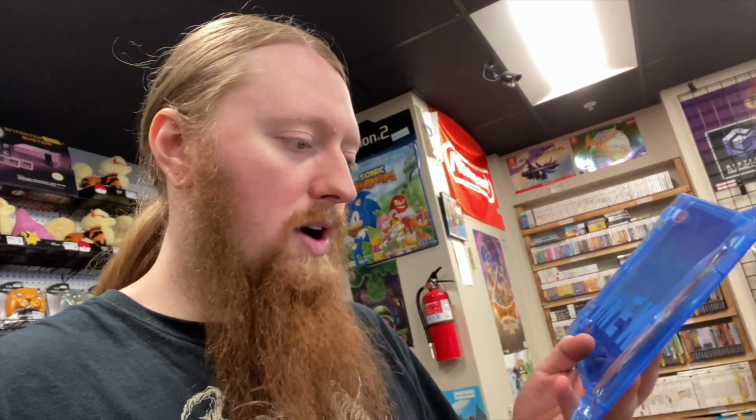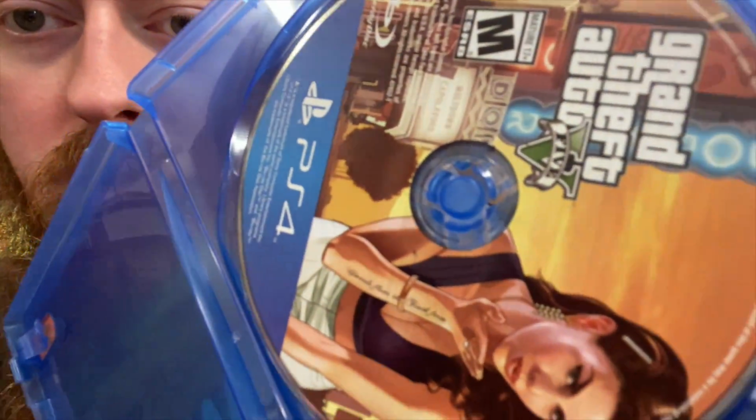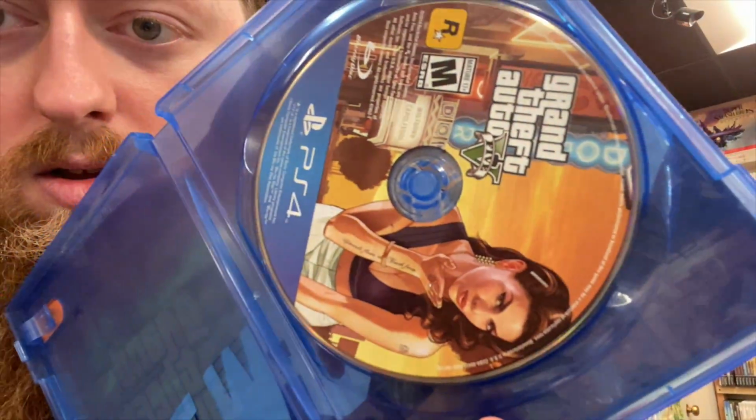The Grand Theft Auto 5, we're taking a chance on, because it's got a top scratch. You can see it right on her arm there. But if you look at the bottom of the disc, that top scratch is inside the inner ring of the disc, so I don't think it's where any of the data is. So Ryan's gonna test that one at some point, just to be safe. But I'm thinking it's probably going to be okay.